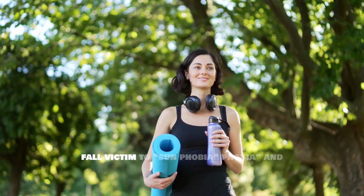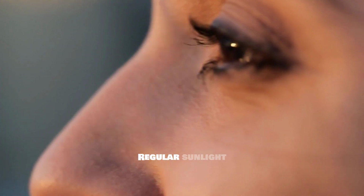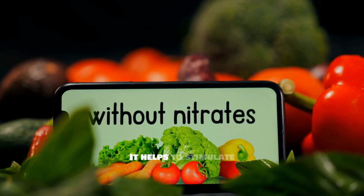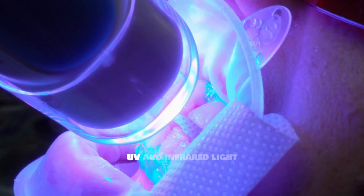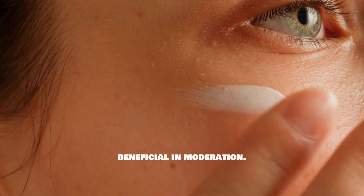Don't fall victim to sun phobia and excessive use of sunglasses. Regular sunlight exposure is therapeutic for your eyes. It helps to stimulate the production of essential nutrients and hormones that support healthy vision. UV and infrared light from the sun, often demonized, are actually beneficial in moderation.